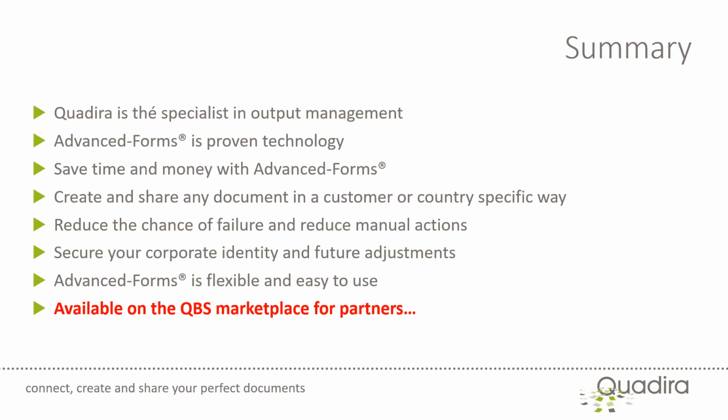The flexibility is in the workflow and also in the designer, where you can easily change a field or add a logo or, for instance, some other address fields from live data.